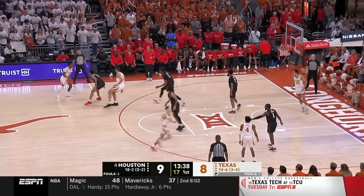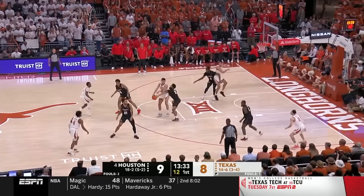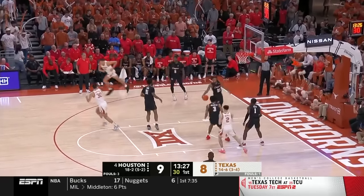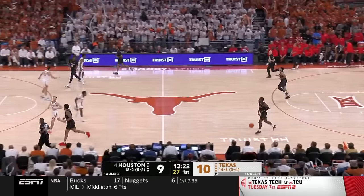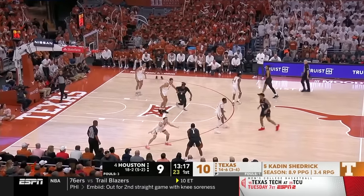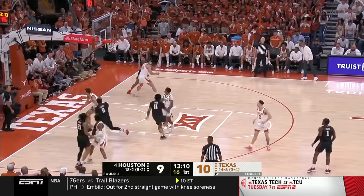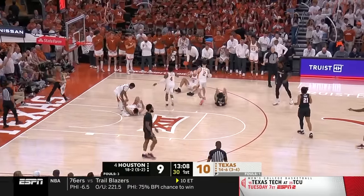And the Weaver into the game for the Longhorns. Cunningham being harassed. Tate Shedrick, the Virginia transfer, had just 2 points in the game against BYU in 10 minutes. They're going to need his size and his strength tonight along with some scoring. Now, that's not a good shot. Way off balance for Dunn. It'll go the other way.